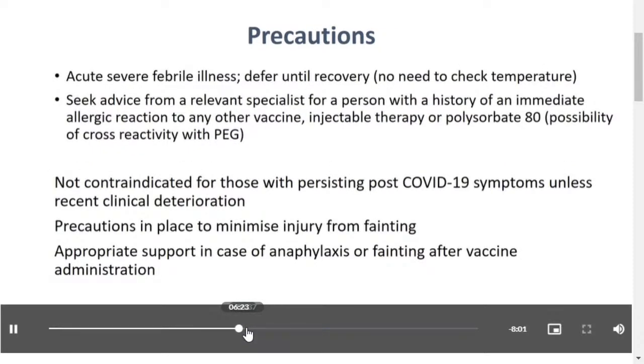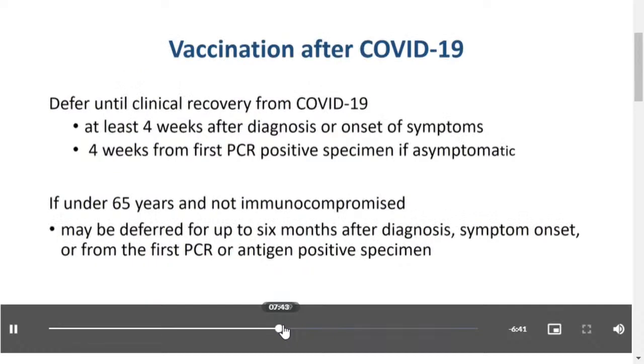Some precautions around using the Commonality vaccine. In patients who have an acute severe febrile illness, it is advised to defer vaccination until the patient has recovered, although there is no need to check that patient's temperature. Commonality is not contraindicated for those with persisting post-COVID-19 symptoms. However, vaccination should be deferred for 4 weeks from symptom onset in patients who were symptomatic, or for 4 weeks from the first PCR positive specimen in persons who were asymptomatic.